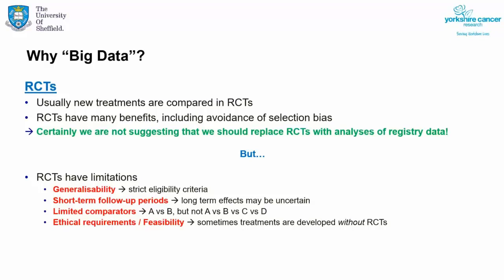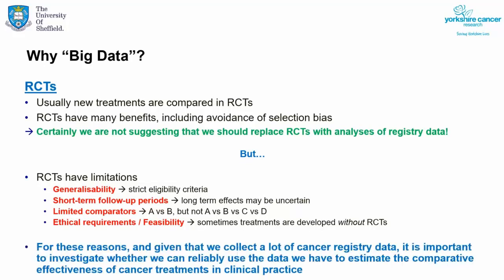And sometimes RCTs just aren't feasible for a variety of reasons. If we think about technology appraisals done by NICE in the UK, there's definitely a growing number of those appraisals where evidence for new drugs is from single-arm studies. And that's particularly the case, I think, in cancer. So for all of those reasons, and given that we collect a lot of cancer registry data anyway, it's important, I think, to investigate whether we can reliably use the data that we have to estimate the comparative effectiveness of cancer treatments given in clinical practice.